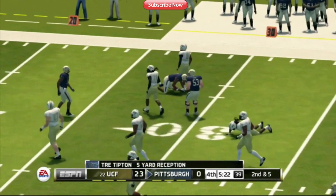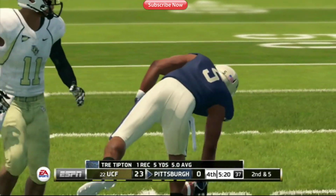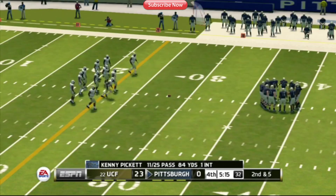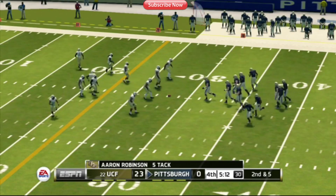Got it, and brought down immediately. Second and five, ball on the 28.